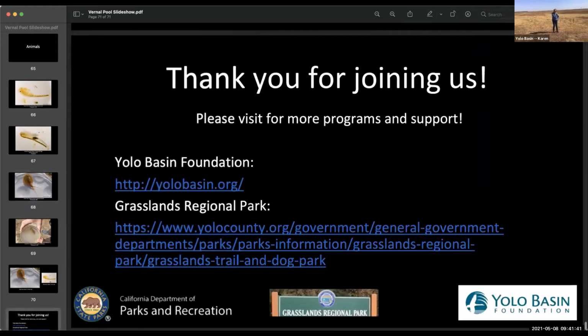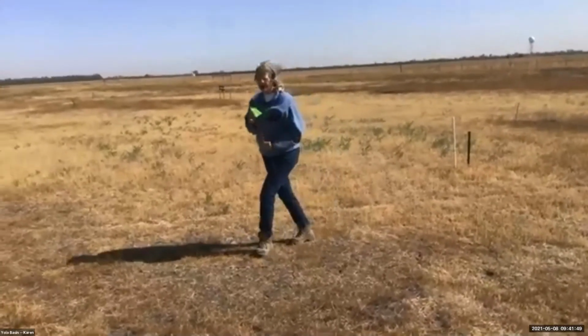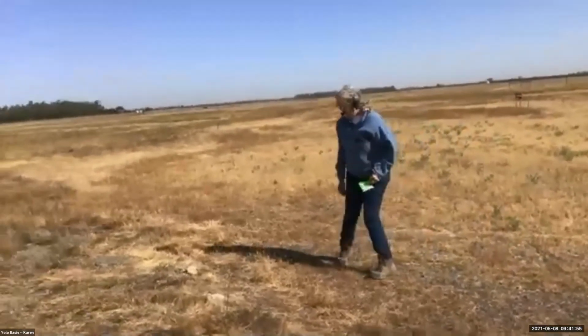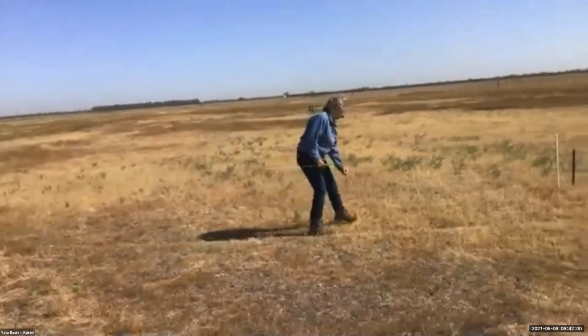The first question is, are the plants you showed invasive or native? The flowering plants that we showed are all native. Those are all vernal pool species. The plants that are invasive, that are non-native, are the grasses that you see along the shoreline, or the grass that I showed that's in the vernal pool itself.